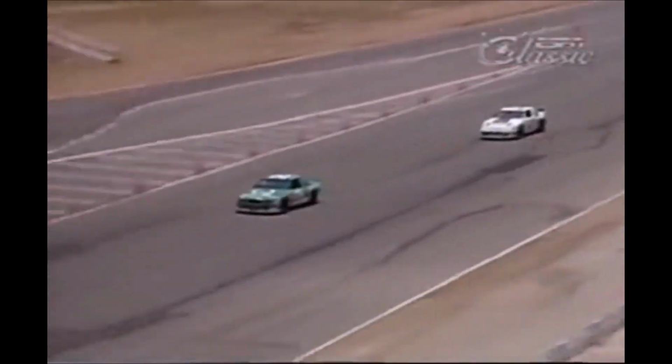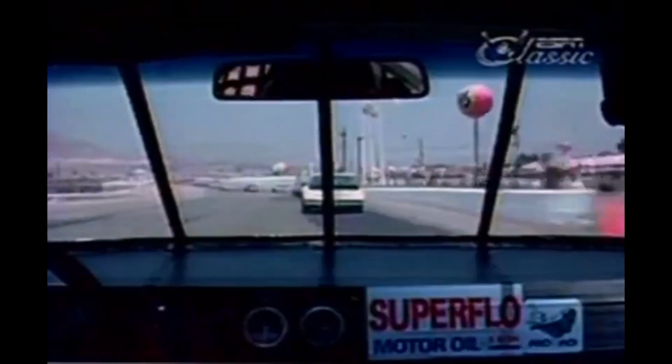Neil Bonnet is running third. Running in fourth position is Dale Earnhardt. In fifth spot is Terry Labonte. Sixth is Kyle Petty. Seventh, Bill Elliott. Eighth is Darrell Waltrip. Ninth is Dave Marcus. And 10th is Sterling Marlin as we go inside the Rick Hendrick car. You can see that he's holding his position very well as they head into the S's. He's doing a great job here in the early going.